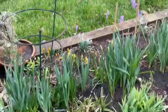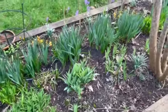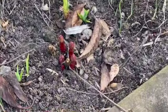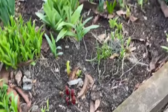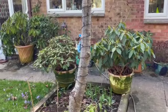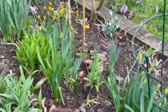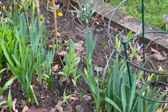Everything's coming up. This has got a lot of bulbs in it, but there's lots of daylilies in here, which is one of my favourites. And also there's a lot of peonies. In actual fact, there's some coming up just there. Lots of places got their daffodils out. I never understood why my daffodils are always so late.